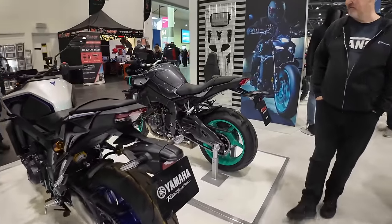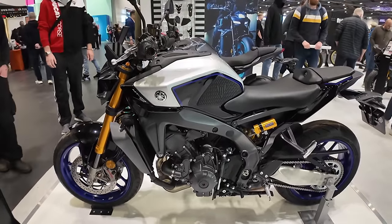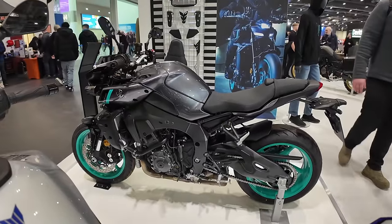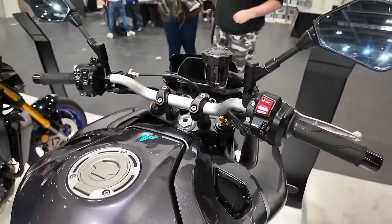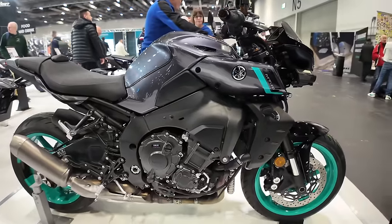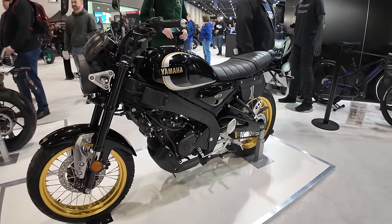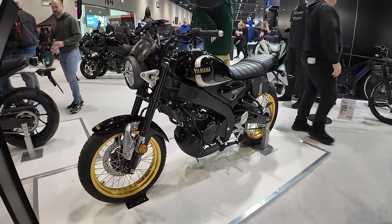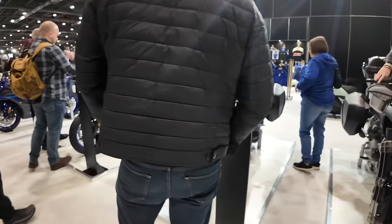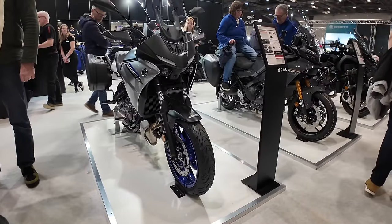So I have ridden both of these bikes. You've got the Yamaha MT-09SP, which is a fantastic street bike, more than enough power for the road, and also its bigger brother. This one would be perfect if you fancy a few track days. Or if you're just starting out in the biking world, how about this Yamaha XSR 125? If you need something that's going to go the distance, how about this Tracer 7GT?